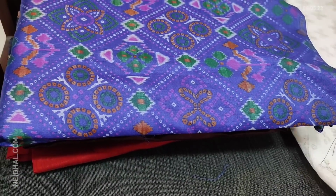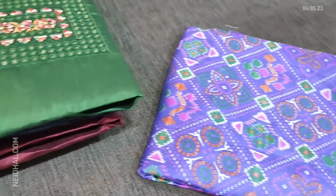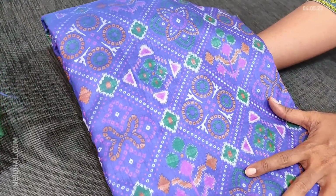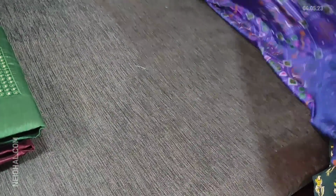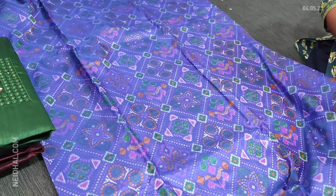Next we are going to see a beautiful dress material. It's ikat printed on fancy silk. Nice bright ink blue color. It's an attractive ikat print, the traditional prints. The fabric will be soft and silky. Lining is needed. So this is the design that comes all over the fabric.